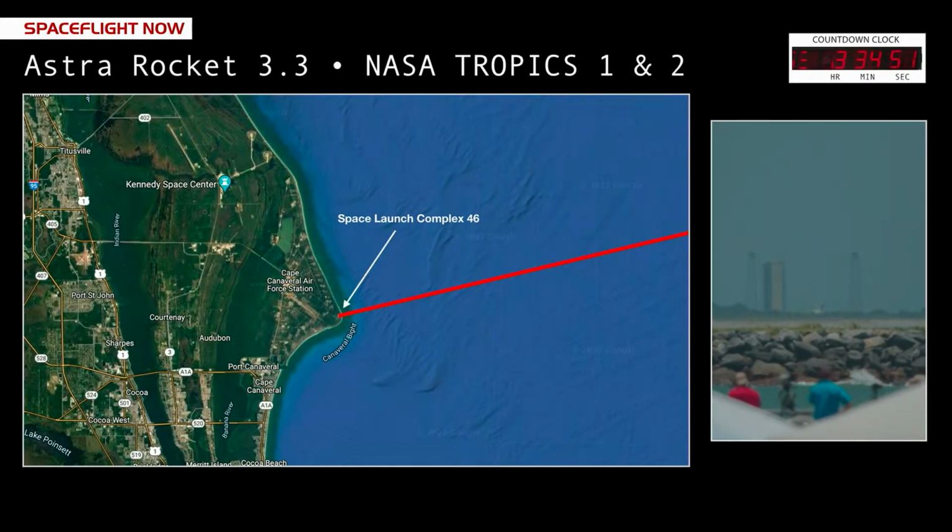This map shows the approximate ground track of the vehicle. It'll be heading just north of due east from Cape Canaveral Space Force Station, launching from Space Launch Complex 46, which is the easternmost pad at Cape Canaveral, Florida.